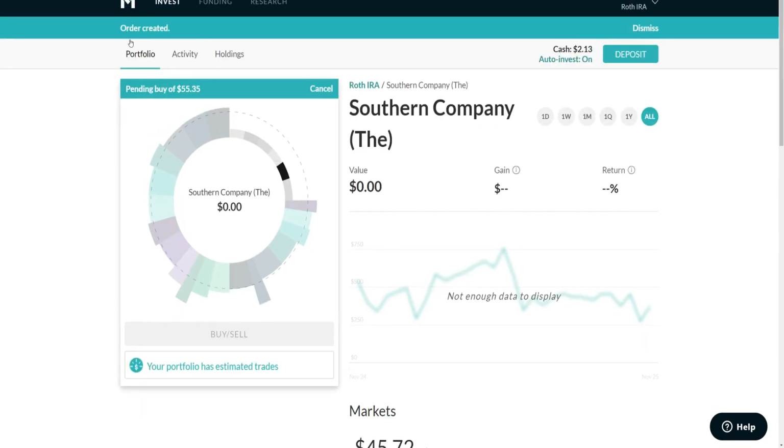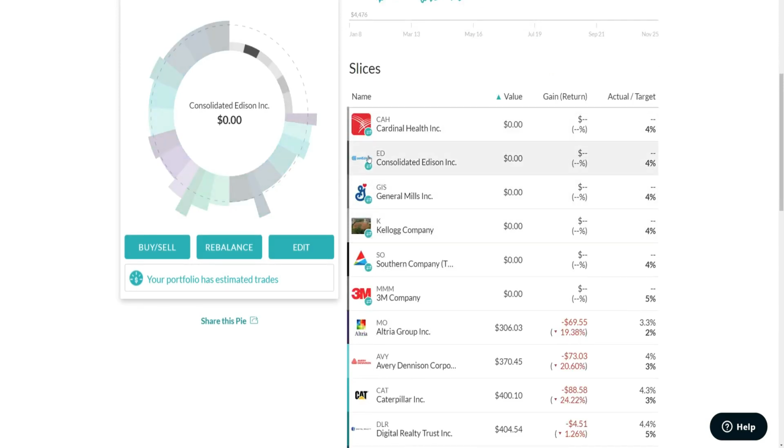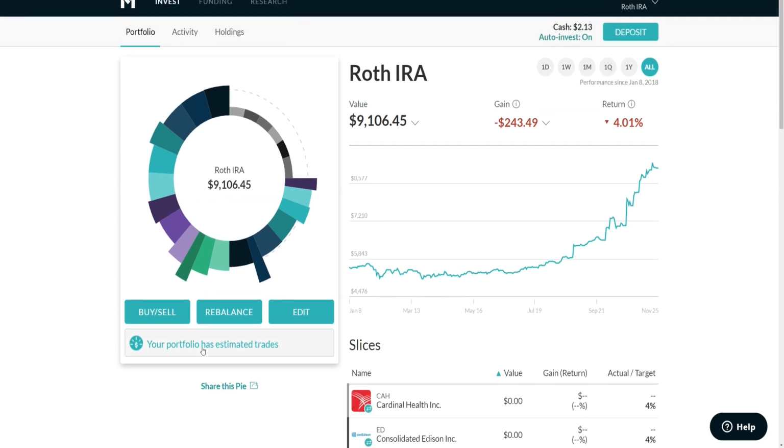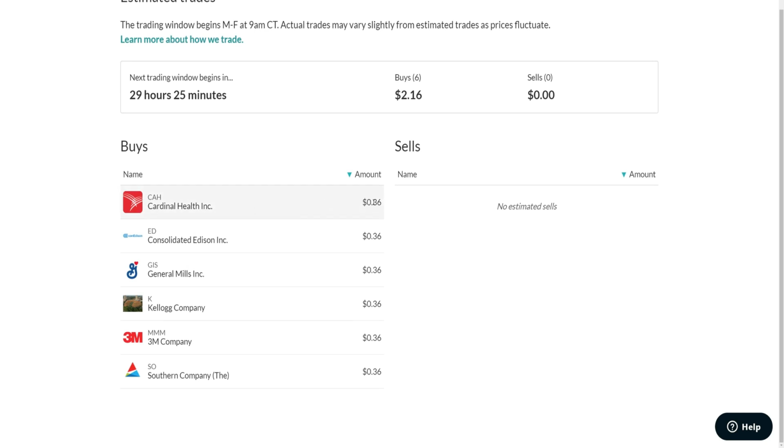Okay, so now we've confirmed all of our activity. Let's go back to our portfolio. We now have these 6 stocks targeted as currently having no equity in them, but they are all set to have some sort of a buy sell, and we all know that's a buy. Now our portfolio shows that it has estimated trades. So I can click in here, and I can see that currently, these 6 stocks are targeted because I only have $2.16 within this portfolio. It's going to put 36 cents towards each one of these stocks.